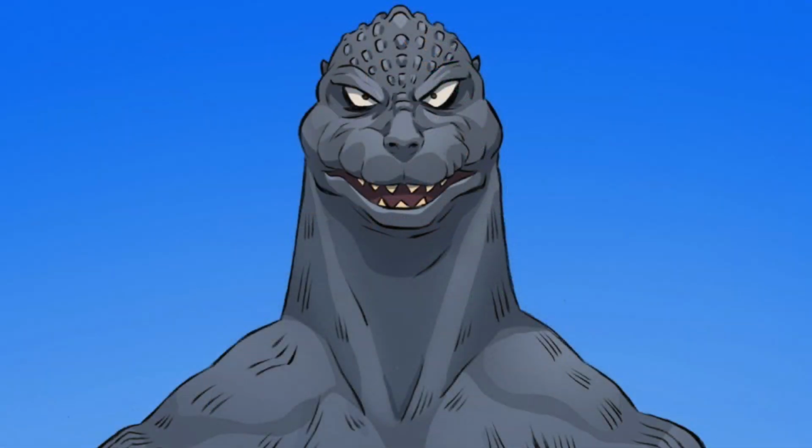I like how the characters are drawn. Godzilla is looking a little different than he usually does. Looks like he hasn't slept in a few days. He has black around his eyes. So definitely know that going into this comic book. For the first issue, it's not bad.